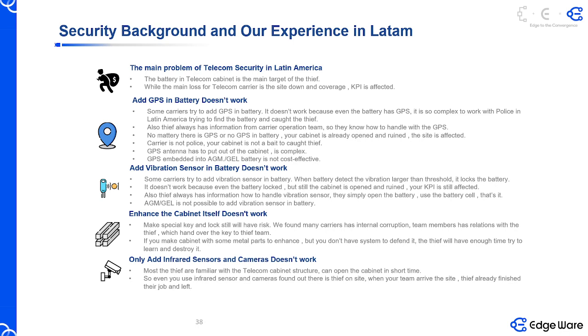On the other hand, there's another idea: adding a vibration sensor inside the battery. Some carriers put one in the battery, and when the battery is moving or you detect some shaking, the battery will lock down so it will not work. So when the thief steals the battery, they feel that this doesn't work and it's useless, and they will not steal the cabinet again. But this idea also doesn't work.